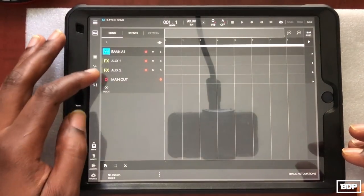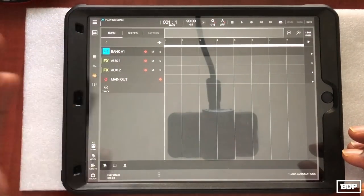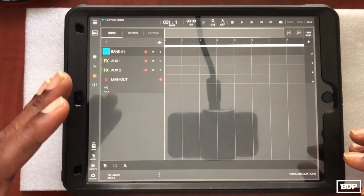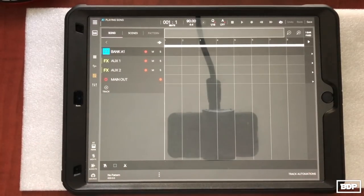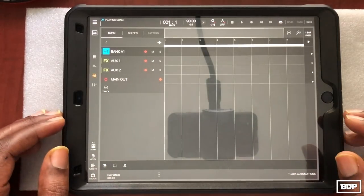Right here, you have your FX, you have your aux returns, you have your main out, and then you have your banks, which is where you're gonna make your beats. So think of your tracks as banks on here. If it says a bank, it doesn't mean a whole bank, it's tracks. And this is just the easy version of making beats, because you can do so much stuff. You can do scenes, you can do patterns. It's so cool what you can do in this program.